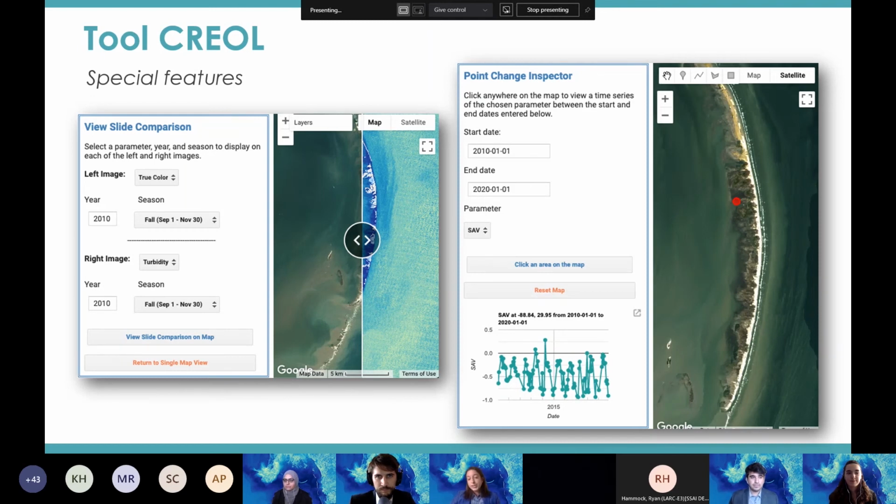And then Tool CREOL also includes a point change inspector, which allows users to examine temporal variation of parameters at specific points throughout the region. So the example shown on the right displays a plot of the seagrass index from 2010 to 2020 at the location marked by the red circle, which was selected by the user on the map. The point change inspector allows for a more nuanced analysis of the spatial variation in historical trends. And I'm going to pass it on to Daniel to talk about some of the results we were able to generate using our tool.